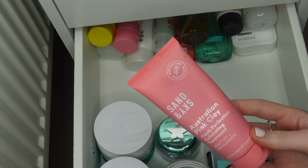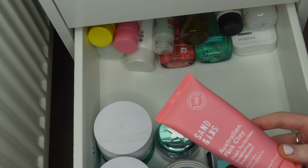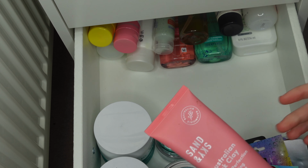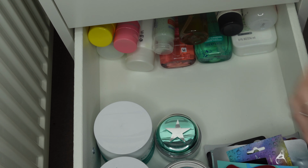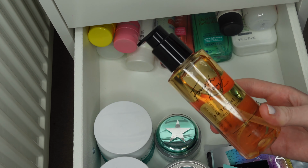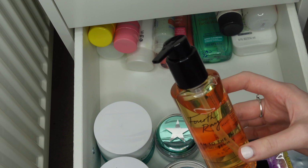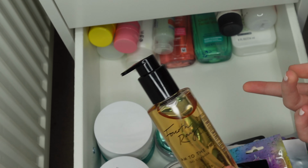Starting off, we have the Australian Sun Sky Pink Clay. This one is actually one of my favourite exfoliators. It's so good. You basically put it on your skin, leave it on for 5 minutes, and then you wash it off. It's literally my favourite. And then we have the Forfray Gel Cleanser, which was one of my first ever products that I got gifted from Forfray. I do actually love it. Obviously you can tell that I haven't really used it much.